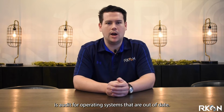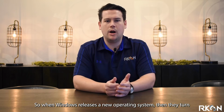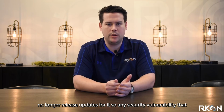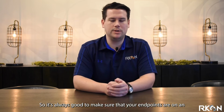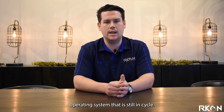Another thing you can do is audit for operating systems that are out of date. So when Windows releases a new operating system, then they turn another operating system to end of life. And what that means is they no longer release updates for it, so any security vulnerability that updates are fixing, that operating system will no longer get it. So it's always good to make sure that your endpoints are on an operating system that is still in cycle.